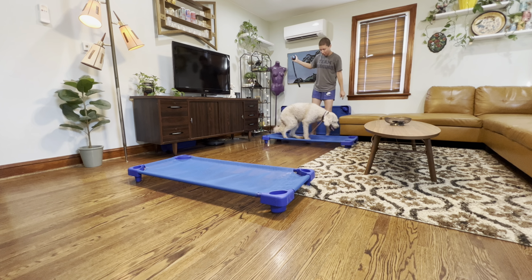Good job. So he gets on the bed and he sits, which is great. Now it gives me an opportunity to get in a down rep. Down, no pressure on the collar, and he gets praised. Good boy. That's what we're looking for. We're looking for a dog who listens the first time. No pressure turns on, he gets praised, it's a win-win.